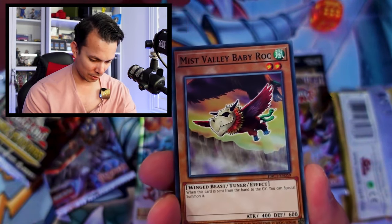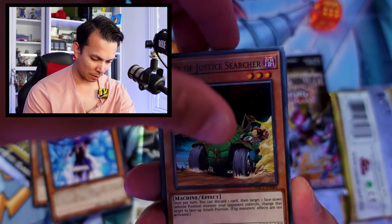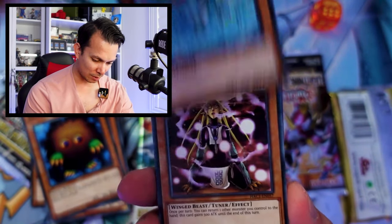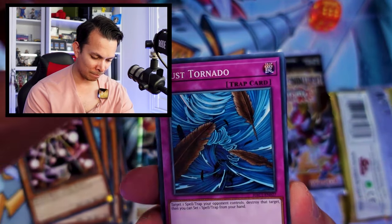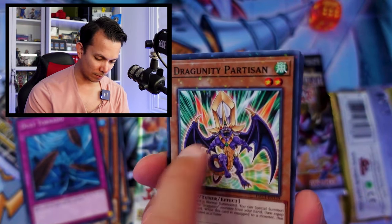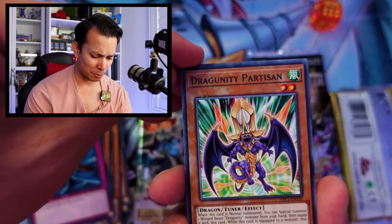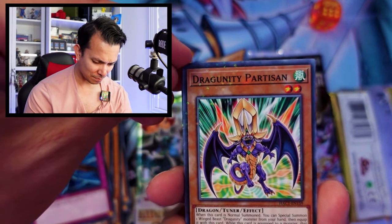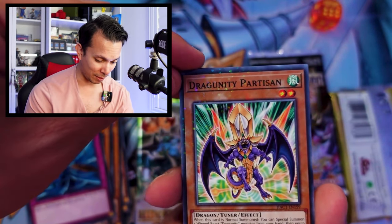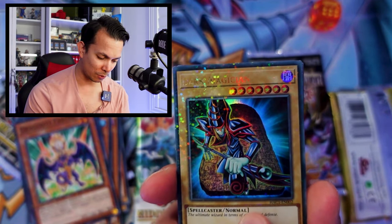All right, we have the Mystic Valley Baby, Dance Princess, Army of Justice, Karibo, the Buzz Lightyear, the Mystic Valley Shaman, Dust Tornado. Ooh, okay, this is like the whatever that sparkle is, which I really don't like. That's probably why it wasn't very popular, because it just looks ugly. It makes it look almost like a fake card. At least I think it looks like a fake card. And then, ooh, that's actually kind of cool.